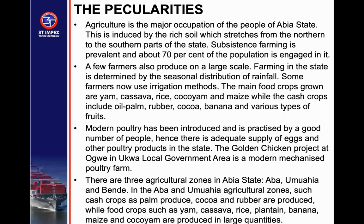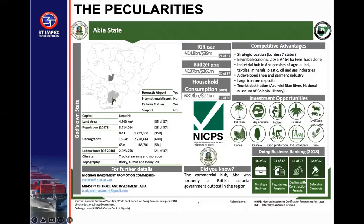The Golden Chicken Project at Ugbe in Ukwa government area is a modern mechanized poultry farm. There are three agricultural zones, like I said earlier: Bende, Umuahia, and Aba. In the Aba and Umuahia agricultural zones, cash crops such as palm produce, cocoa, and rubber are produced, while food crops such as yam, cassava, rice, plantain, banana, maize, and cocoyam are also produced in large quantity. Now, let's look at this state more closely.